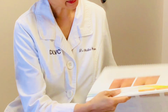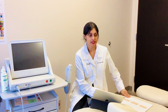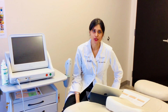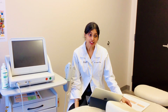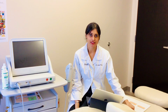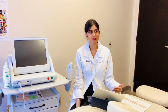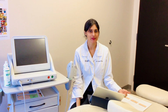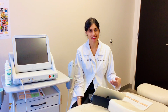So again, like I said, this is my most favorite procedure because it is completely non-invasive. There is zero recovery time. You can walk out of the office and go to a social event or function immediately afterwards and get nice results, really nice results that continue to get better and better over 4 to 6 months. And all of your friends will be asking you, what did you have done? What's going on with you? And we hear that repeatedly from our patients, and that's what gets us excited.